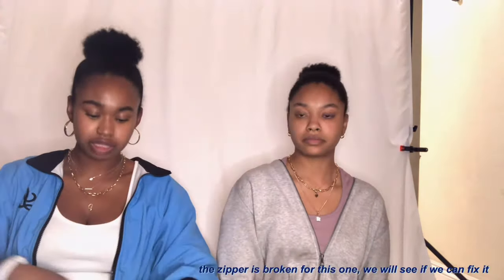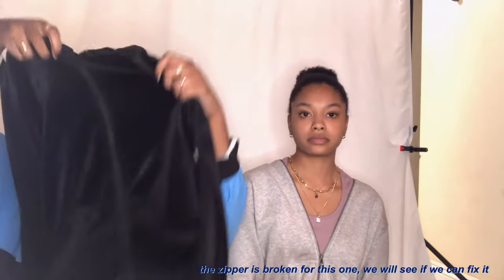Then I found this velvet black zip-up jacket. Thought it was really cute. This is probably gonna be, couldn't fit Nia for the try-on, but it's a size large. So I don't know if it's a size large for girls, because it's a little small. Okay, so it's a size large. It's a black velvet zip-up, very Y2K.